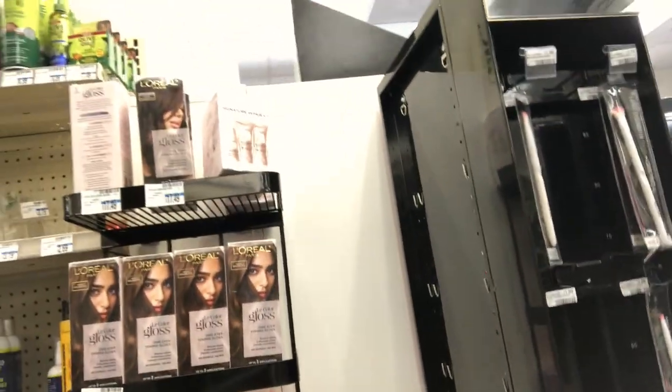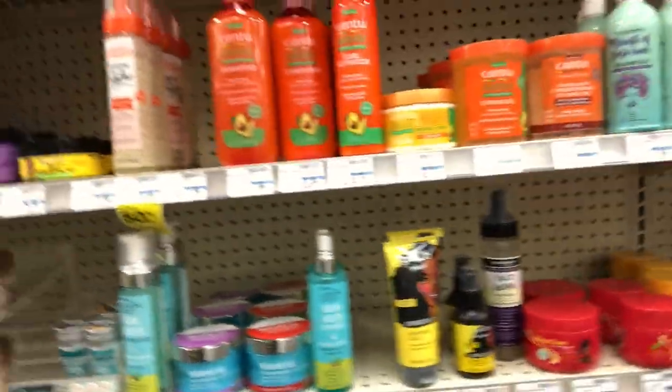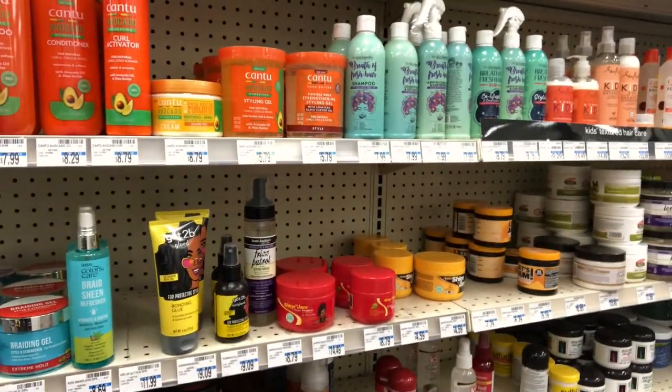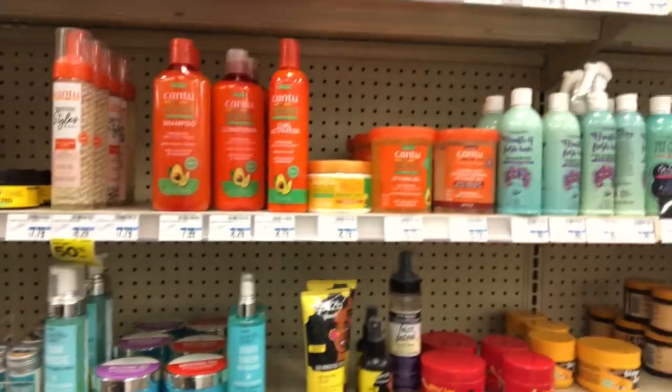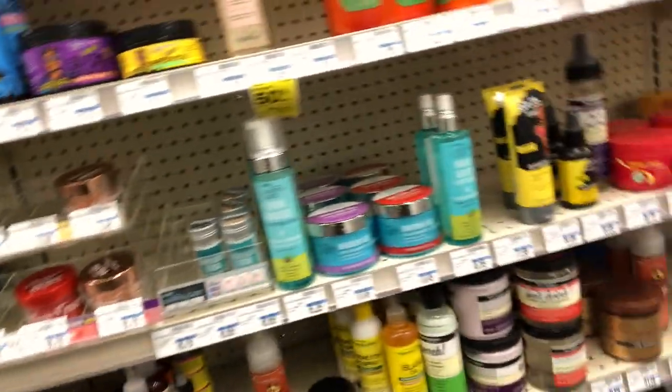So I did grab the Eco, whatever it is, styling gel for my hair. I don't like it because it flakes up, but I had to get something for my hair. So I do want to try the Miley, something with an M. I do want to try that brand. I think that's for our hair.